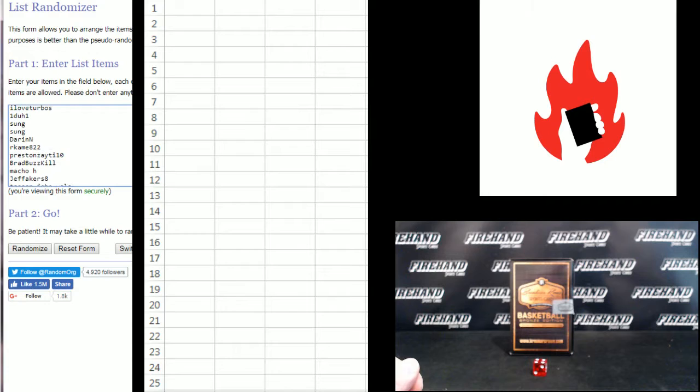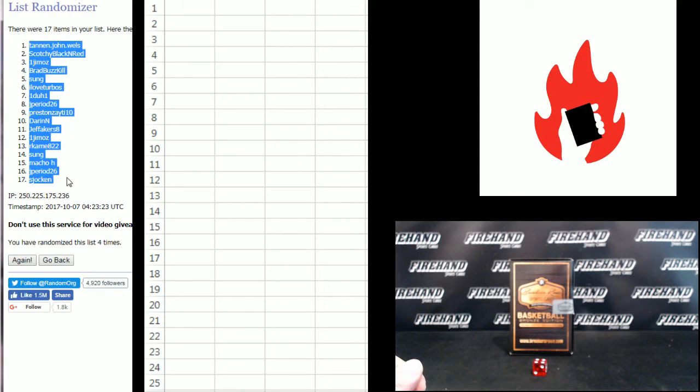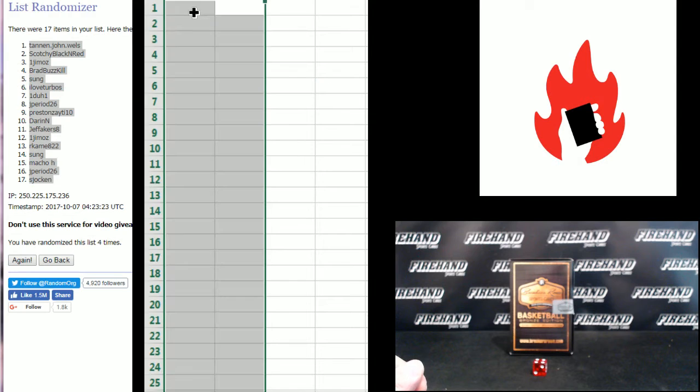J period 26 on the bottom, I love turbos up top. 1. 2, 3, 4. Ten and John Wills up top as jockeying on the bottom.